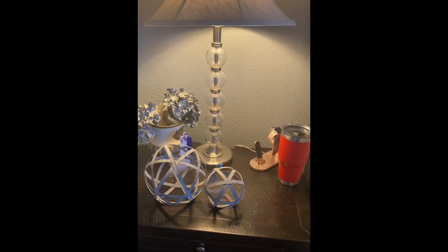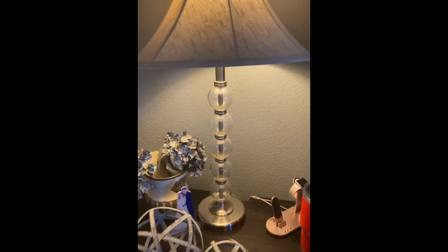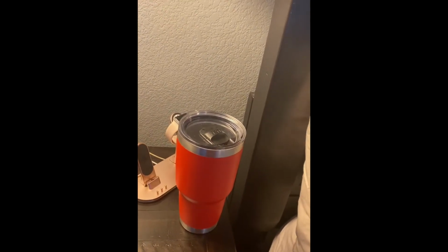Okay, let's see. What is in my room that there's 2 of? Are you ready to go look? Okay, here we go. Let's look around my room. Here's my nightstand next to my bed. Let's see. I have 1 lamp, 1 drink of water.